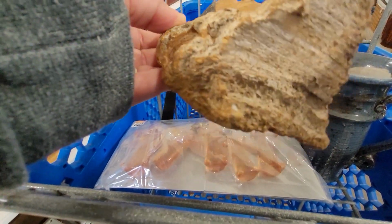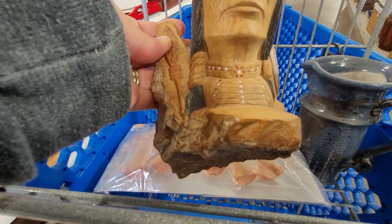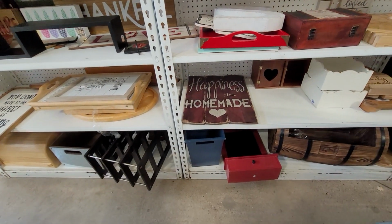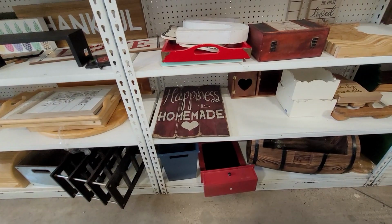I like my carved wood pieces. However, the feather on the top is broken and repaired. I couldn't make out the maker on it, so I ended up leaving that behind.